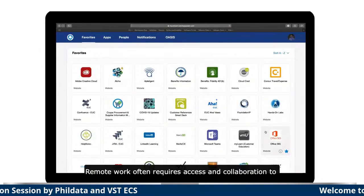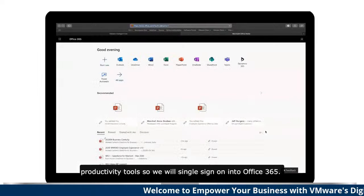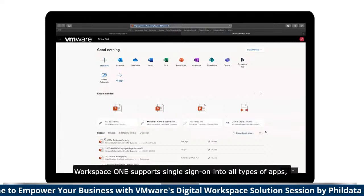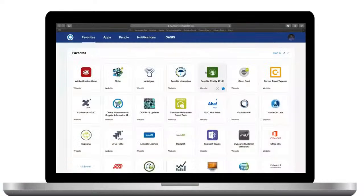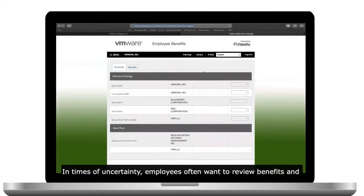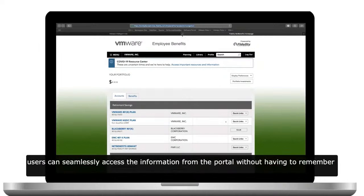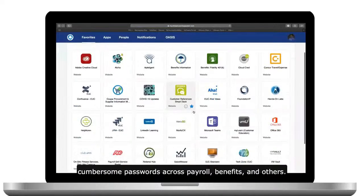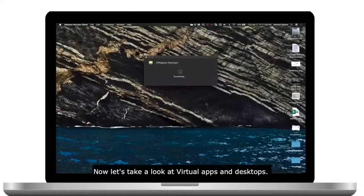Remote work often requires access and collaboration to productivity tools, so we will single sign-on into Office 365. Workspace ONE supports single sign-on into all types of apps, whether it's SaaS, native, web, or virtual. We'll touch on virtual in a bit. In times of uncertainty, employees often want to review benefits and access important resources. Through Workspace ONE, users can seamlessly access the information from the portal without having to remember cumbersome passwords across payroll, benefits, and others. Now let's take a look at virtual apps and desktop.